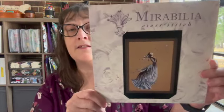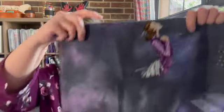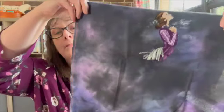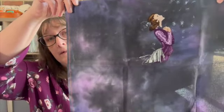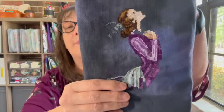And then on May the 16th, I started the Stargazer. This is a stitch along with my friend Heather, the Full Disclosure Stitcher on Instagram. This is the one that I am doing my own conversion on her dress. Fabric is 16 count Witching Hour by Pole Stitches. I have changed her to purple, her dress, at least the bodice of the dress.